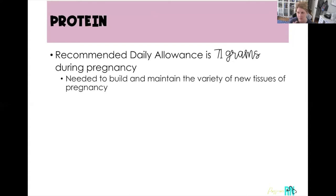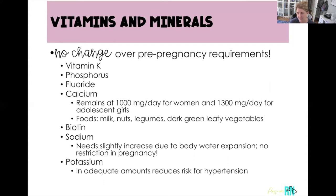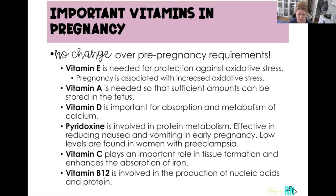All of the items on this slide have no change over pre-pregnancy requirements. Now, pregnant women still need to eat adequate, healthy amounts of these nutrients, but they don't increase over what we need pre-pregnancy. So one that is really surprising to a lot of students is calcium. Calcium for an adult woman is 1,000 milligrams per day. That does not increase in pregnancy. There are a lot of vitamins as well that also do not increase in need in pregnancy.